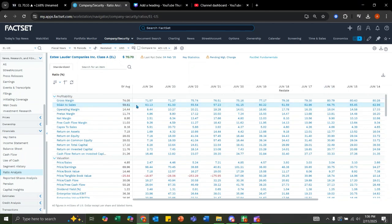SG&A to sales is also much higher than their 5-year average, about 4% higher. And that has been right around the same amount for the past 10 years for them, other than a big increase or decrease in 2021 and 2022. So that does stay fairly consistent. So this is a little skewed for those 2 years where they did a little bit better with it.